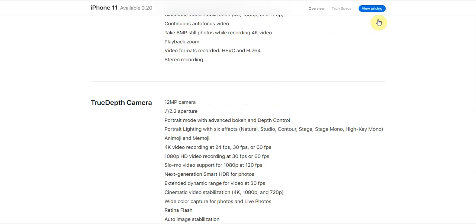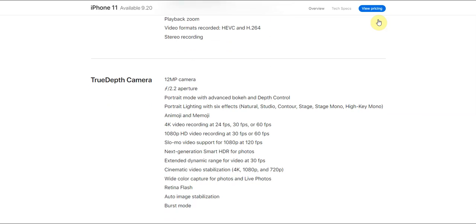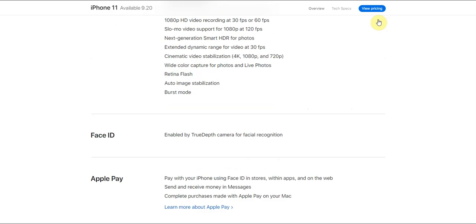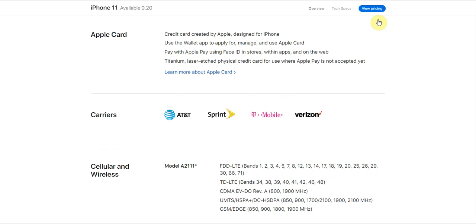The front facing camera is a TrueDepth camera, and you get a 12 megapixel camera with an f/2.2 aperture lens, portrait mode, portrait lighting, Animoji, Memoji. 4K video at 24, 30, and 60, 1080p at 30 and 60, slow motion video support for 1080p at 120, next generation Smart HDR for photos, Face ID, Apple Pay of course, Apple Card, and you can get it on pretty much any carrier: AT&T, T-Mobile, Sprint, Verizon, Metro PCS, Straight Talk, so every carrier will have the iPhone.